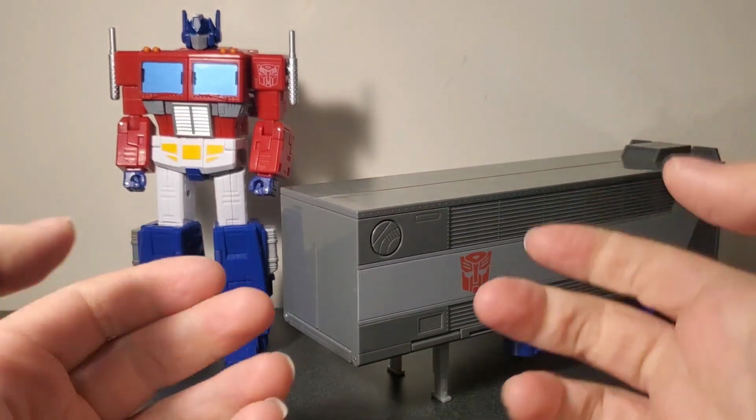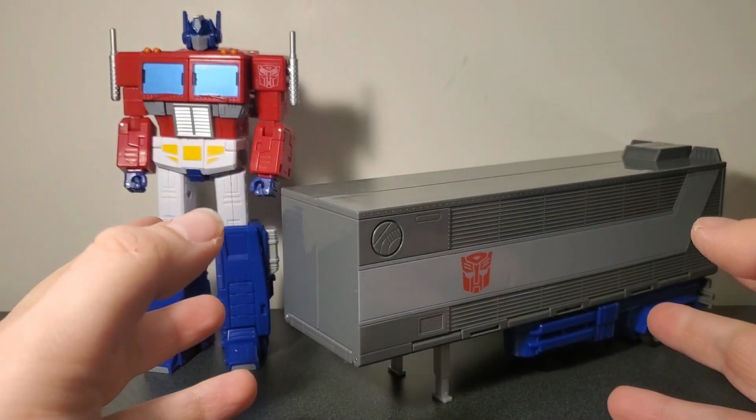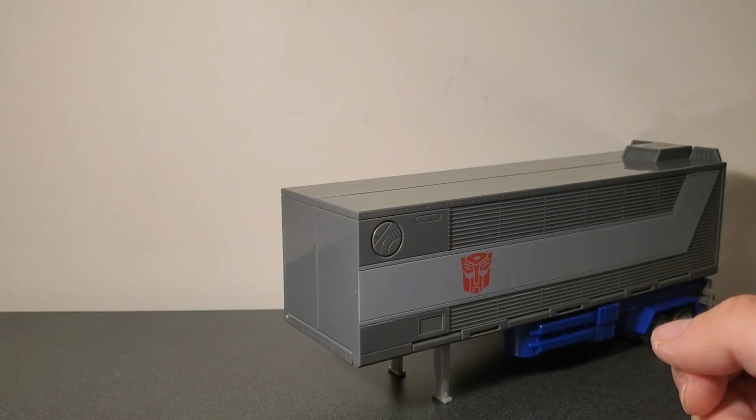Here is Optimus out of the packaging. But before we take a look at him, let's take a look at what he comes with. And what he comes with is quite a bit.